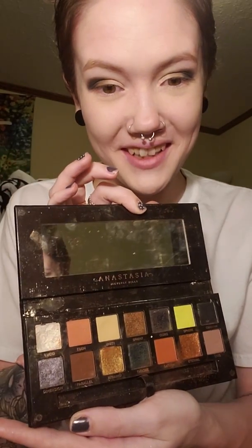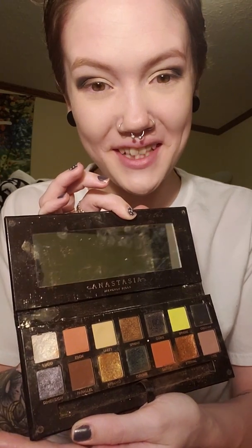Look at how shitty this palette looks now. I love that. We're going to use the shade Pyramid. And because of the way that the fallout is, I don't use a brush. I use my finger because it doesn't give me the pigment I want if I don't. So we're going to go right in there, meet right up with the brown. Here's the gold. And do it again on this inner lid.